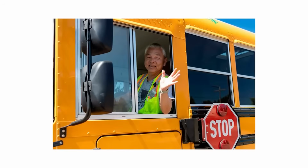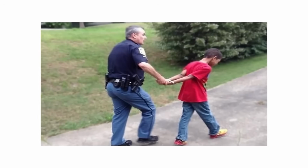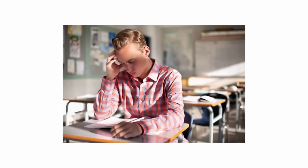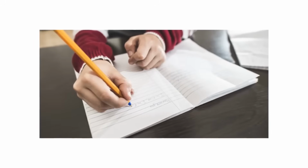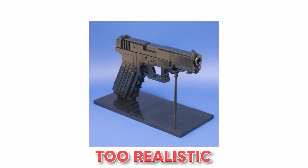The sight of the toy rifle caused a flurry of distress among the other children, prompting the bus driver to take swift action by slamming on the brakes. And while legal consequences weren't in the cards for the boy, he did face detention and a mandatory written apology to both the driver and his fellow passengers. And think about it, it's all because of a LEGO gun looking a little too realistic.